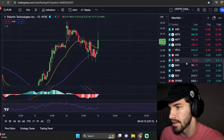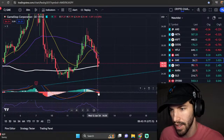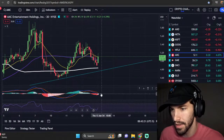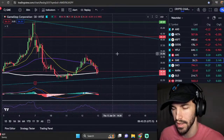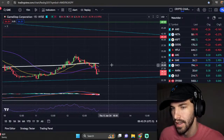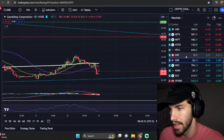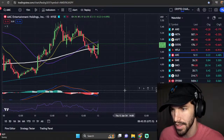GME 30-minute. Let's go look at it. 30 minutes right at the center line. AMC 30 minutes right at the center line. That's a strong move from AMC. They're fighting GME the most. I think they're worried about GME today. This is where I say, if they're fighting GME like crazy, AMC is usually the play because they're not paying as much attention.